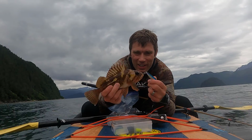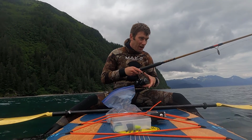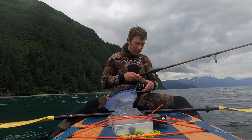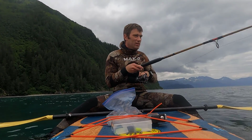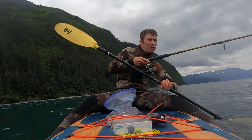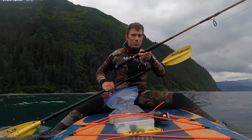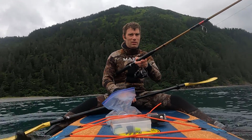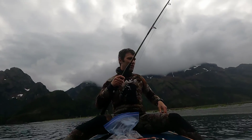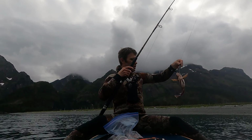Look at that fin. So right now I'm getting down near the bottom and then jigging, keeping it up off the bottom, and these rockfish are coming up off the bottom to bite it. So that is what we're doing. Got some waves coming in here. I got to turn myself into them so I don't flip this boat over. All right, there we go. That's a little better one. That's a good one.